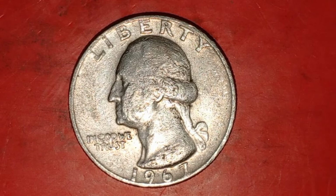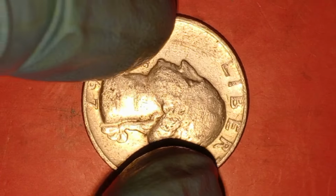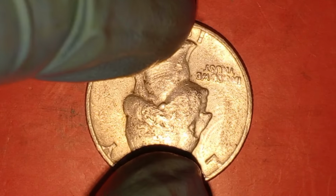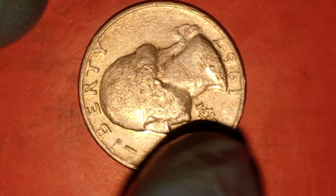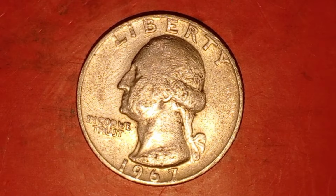Rarest coins. If you're a coin collector, or just someone who enjoys learning about valuable pieces of history, you're in for a treat today. We're going to dive into one of the most intriguing coins in U.S. history, the 1967 Washington quarter dollar.